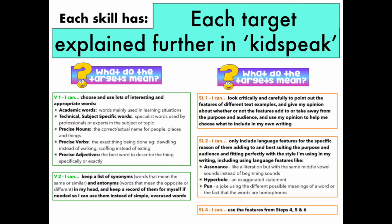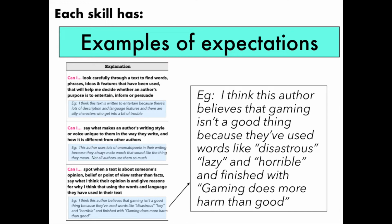Also, something really helpful for the lockdown is each target is explained further in Kids Speak. There's 2 examples there. And this helps the students understand what the targets mean because we're not there to unpack it with them. And for the targets that would benefit from a little bit more explanation, there's some examples of what the expectation actually is.